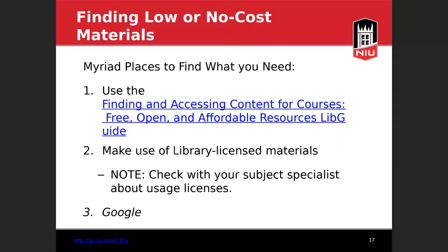Also, another note, occasionally we will buy an ebook and we have an unlimited license, but the ebook publisher will decide that they want to change its status, and now, from what had been a regular book, they're going to call it a textbook. If that happens, we actually lose our license and would have to repurchase it. So anything that you're thinking about using that's not a print item, it's probably a good idea to get in touch with your subject specialist.